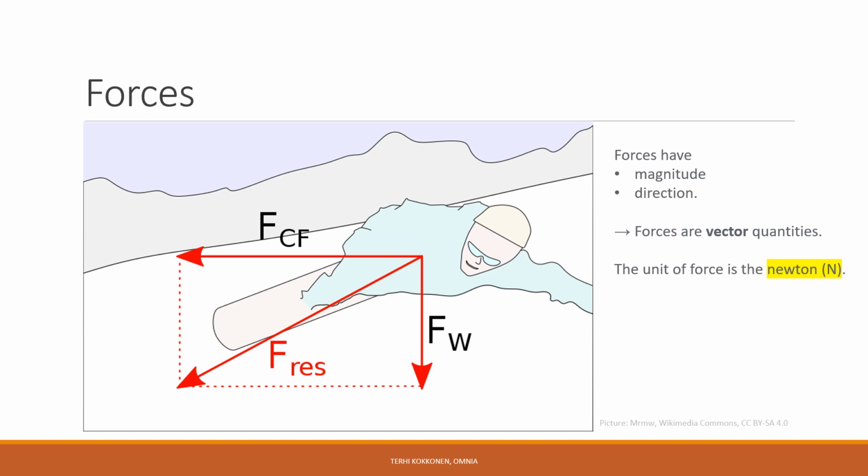The magnitude of a force is expressed in the SI unit called Newton, named after guess who? The symbol for Newton is N. When determining what happens when many forces act on the same object, it is necessary to know both the magnitude and the direction of all forces to calculate the result.